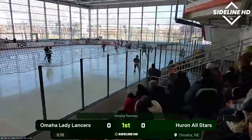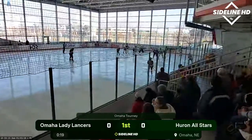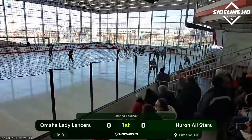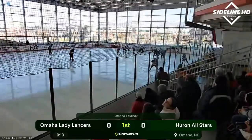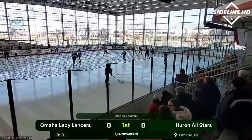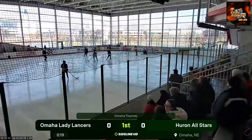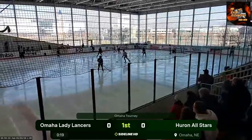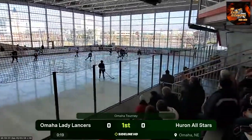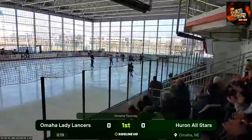All right, now next comes Eloise, Rose, and Tiny. EJ gets it towards the net. Yeah, there's a lot of defense really collapsing in front of the net there for Huron. Tiny gets back to EJ again. She gets towards the middle there. She found Rose there. Ellie's there. The shot off and it went in.